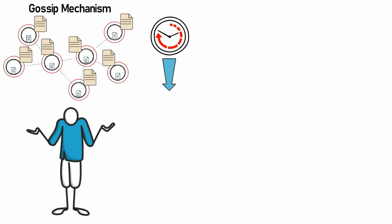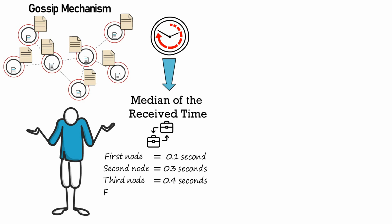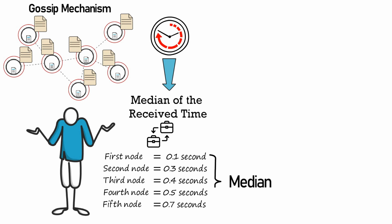To calculate the timestamp of the transaction, we take the median of the received times recorded by each node for each transaction. For instance, the first transaction was received by the first node at 0.1 seconds, the second node received it at 0.3 seconds, the third at 0.4 seconds, the fourth at 0.5 seconds, and the fifth at 0.7 seconds. We take the median of these 5 timings, which is the timestamp of node 3, at 0.4 seconds. After we get the median, we can arrange all of them in ascending order, making them ready to be validated.